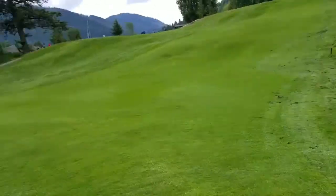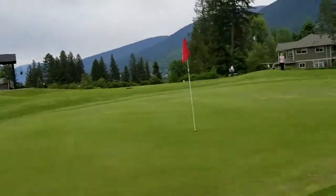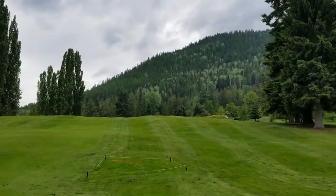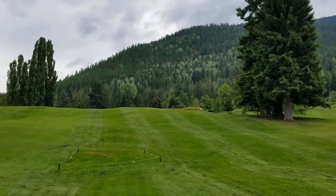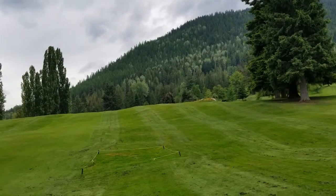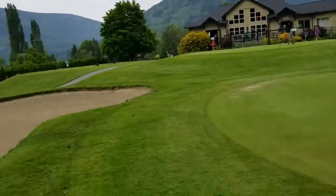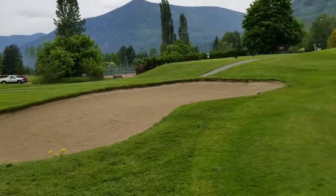Okay, so here we are on the green on 18. Definitely kind of close to the clubhouse, and it's sunken down from the fairway. Actually, we couldn't see the flag and weren't really quite sure where to hit it until we drove up to the edge and were able to take a look. Pretty flat, pretty small. You've got to be accurate, and you've got a hazard here on your right-hand side.